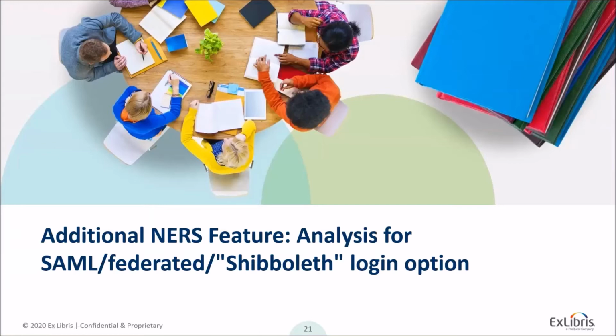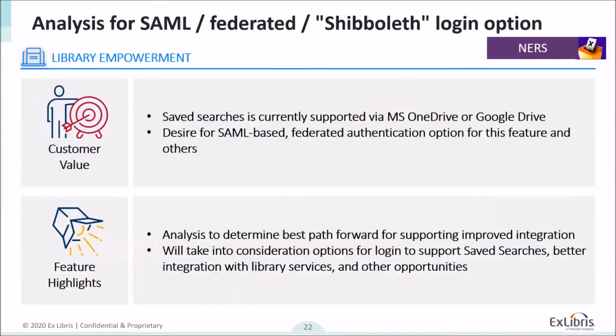Finally, I want to talk a little bit about a NERS feature that we're doing that's a little different than how we normally operate, and that is some analysis for how to include SAML, federated, or Shibboleth login options in Summon. It's a rather large project to tackle, which can make it unwieldy to include in the roadmap. The way to address this is to break it into digestible chunks or manageable pieces, and that's the target of this analysis. We worked with the Summon Working Group and the Enhancement Committee to use this as part of the NERS enhancement system and basically drive to the inclusion of this feature ultimately in Summon.